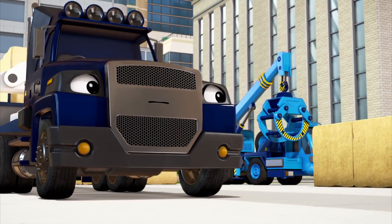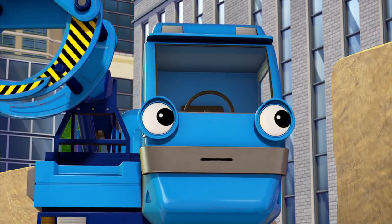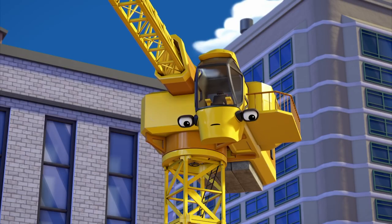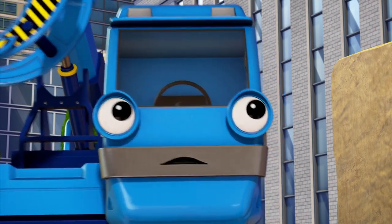Be a pal and unload these stones. I need to rush back and collect another batch. But I'm building, Two-Ton. Go on. Give him a hand, Lofty. We're still on schedule. Okay, Tiny. Will do.